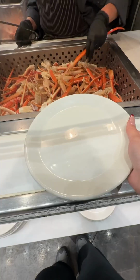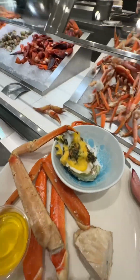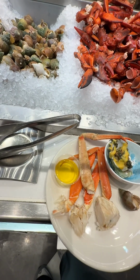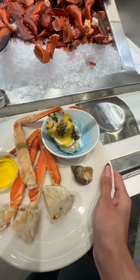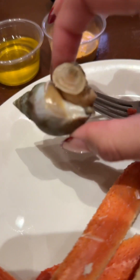Moving on to the seafood, my favorite part of every single buffet. I love crab legs. I think I like cracking them open more than eating them. This is typically where you find the value in buffets. However, they did only have snow crab legs. They also had lobster, but I'm not a big fan of that. Besides the crab, I really liked the sea snail. I believe it was called a whelk. The taste kind of reminded me of a clam, but it was a lot more soft.